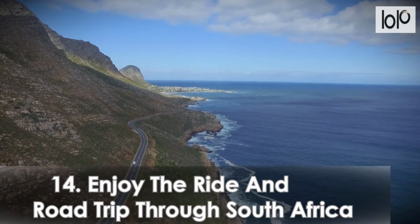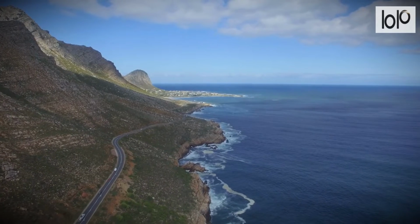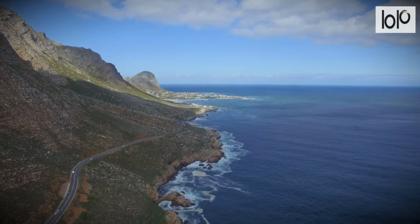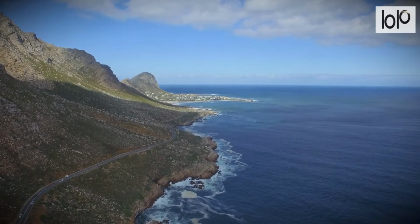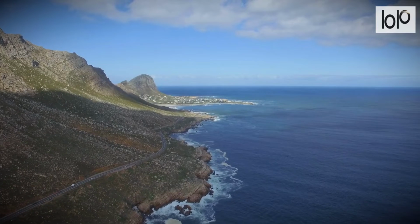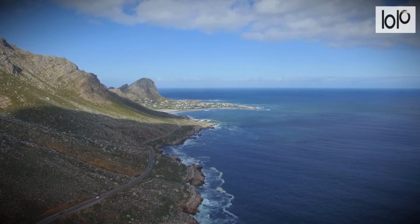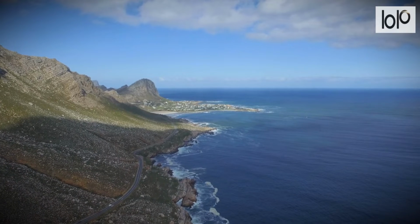Number 14, enjoy the ride and road trip through South Africa. South Africa is home to rugged terrain, sky-high cliffs, sprawling ocean vistas, dense jungles, dramatic deserts, lively cities and charming villages. Linking them all are sprawling roads, making South Africa a road tripper's dream. Availing scenic beauty at each stretch, a road trip in the country is usually not about reaching a destination, it is about enjoying the journey.